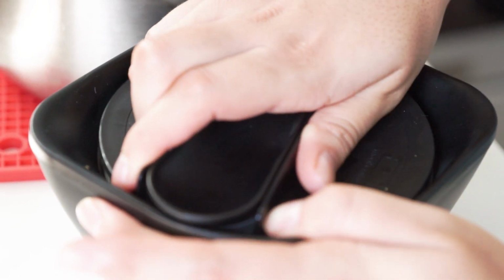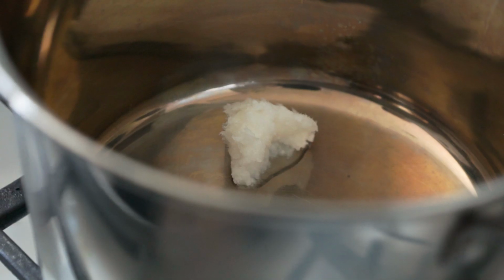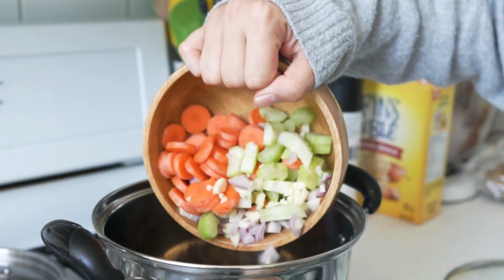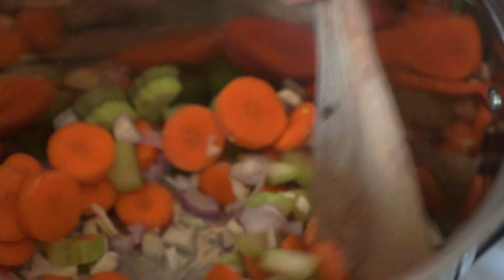To make your vegan chicken noodle soup, we are first going to start off with a medium pot on medium heat. We're going to add in some coconut oil. Then we're going to add in some sliced carrots, some sliced celery, diced shallots, and minced garlic.